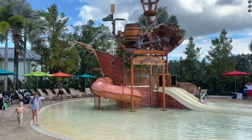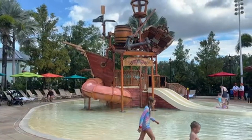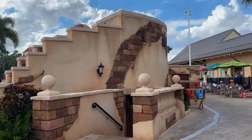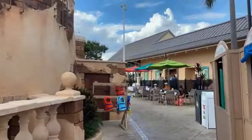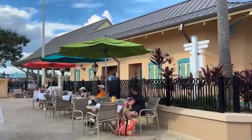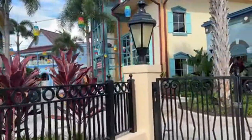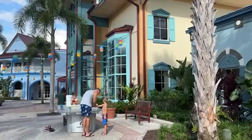It's funny, for a while there we were talking about what are the top 5 splash parks. This is on the small side, but thematically, man, it's a great splash park. So that's the pool area, that's the splash park area, and that's the central area. Now, I want to show you their higher end dining option. And they have one here. So they don't just have quick service, they have a nicer space to get something to eat.